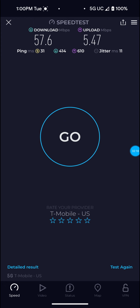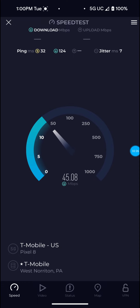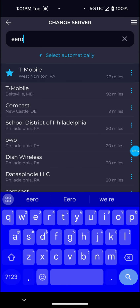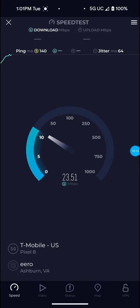Not getting too bad upload speeds. Normally I get worse upload speeds on cell network. But just doing this as a test to compare it versus the T-Mobile 5G home internet. And as you can see, it is struggling. It seems like it's really struggling. It's going up and down, from high to low, like it is on the T-Mobile 5G home internet. So let me actually switch servers here and go to the Eero or the Ashburn VA server. So yeah, that's just like what the T-Mobile 5G home internet's giving me.